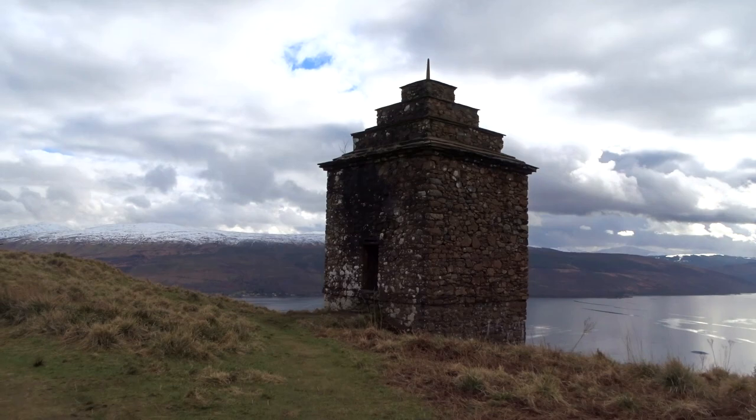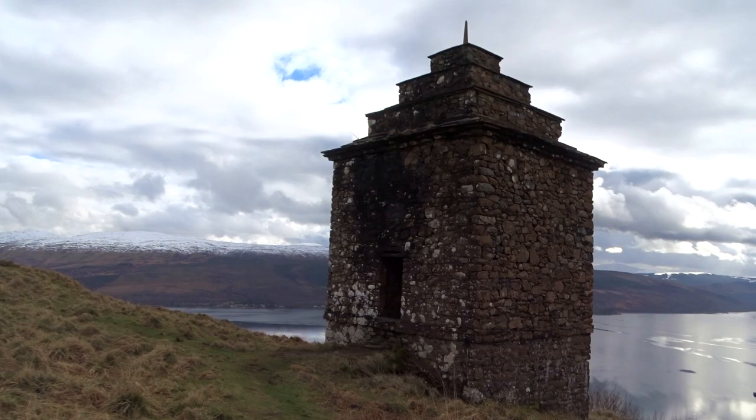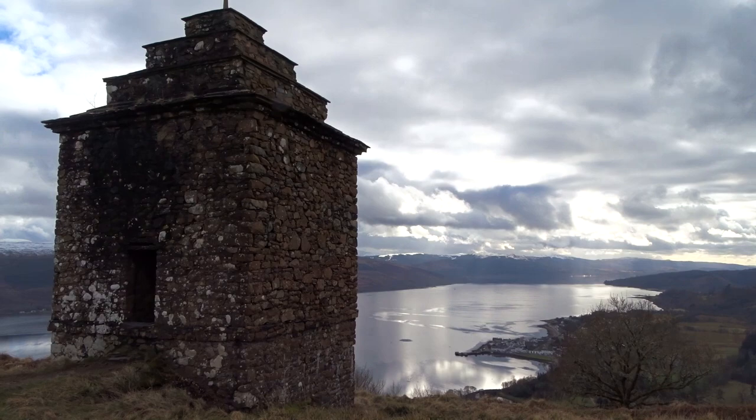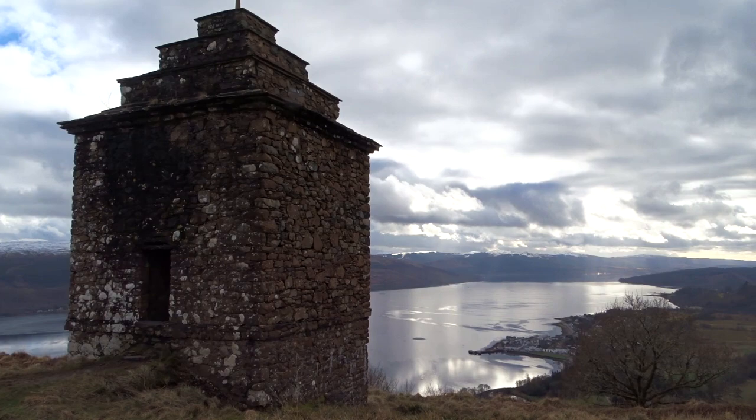I've been up here once before. But with time, you tend to forget just how beautiful some things are. Oh, God. And this is just beautiful.